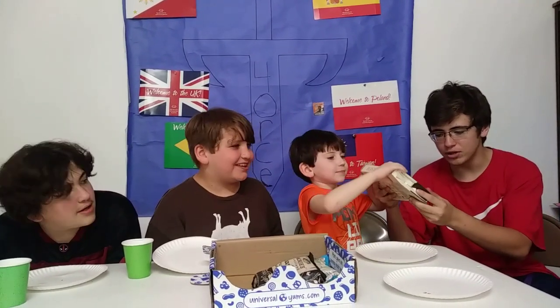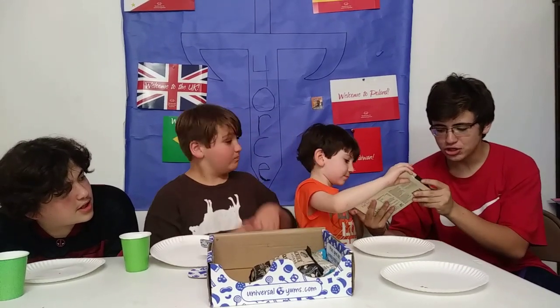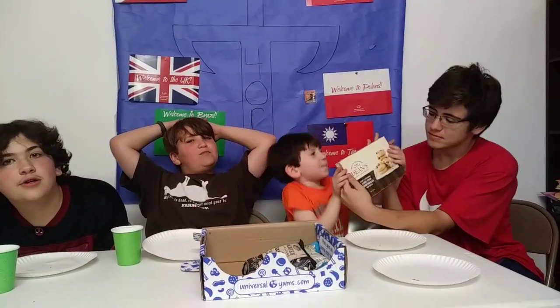Dean's original family recipe. I'm pretty sure that says crumbly Dean. Choco chip shortbread mini bites. I'm pretty sure that says Dean. Sorry, Dean. So we're going to be trying these cookies now.